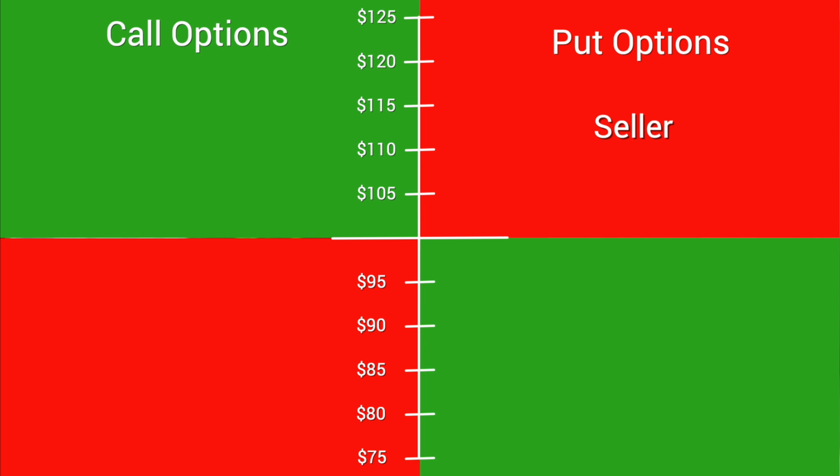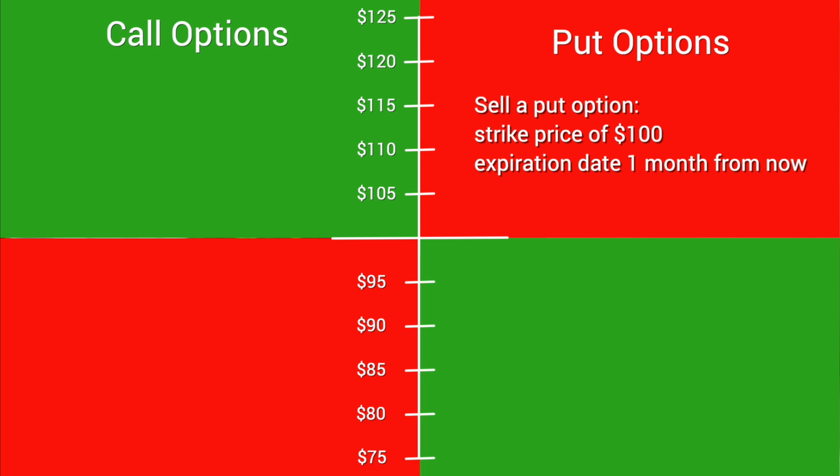Now, finally, we have the put option sellers, and, well, they believe the opposite of the buyers. They think that the stock price of XYZ is going to stay above the strike price. Say you sell a put option on a stock with a $100 strike price and an expiration date of a month from now. Well, this means you'll have to buy 100 shares of XYZ stock at $100 a share from the put option buyer if they exercise their option. And that means even if the stock price is trading for $80 or $50, you still have to pay $100. So there you have it. Buyers and sellers have opposing views, and call and put options allow buyers specific rights to do different things.